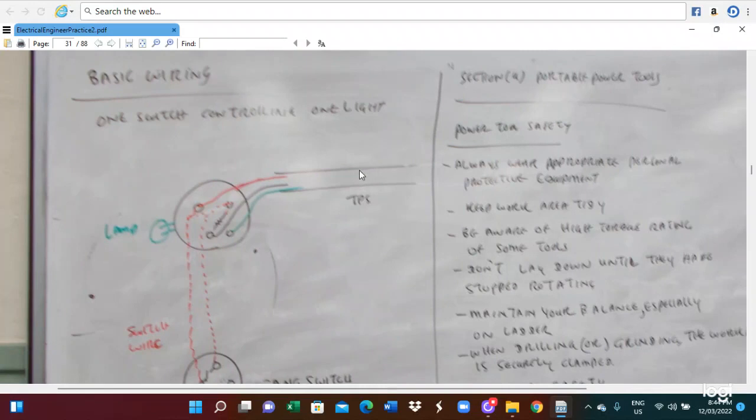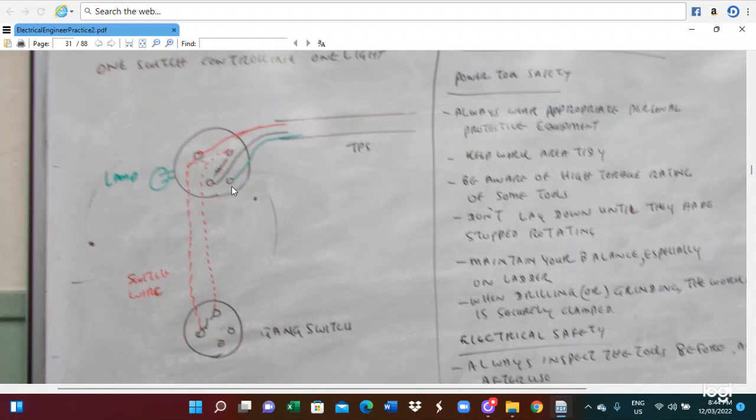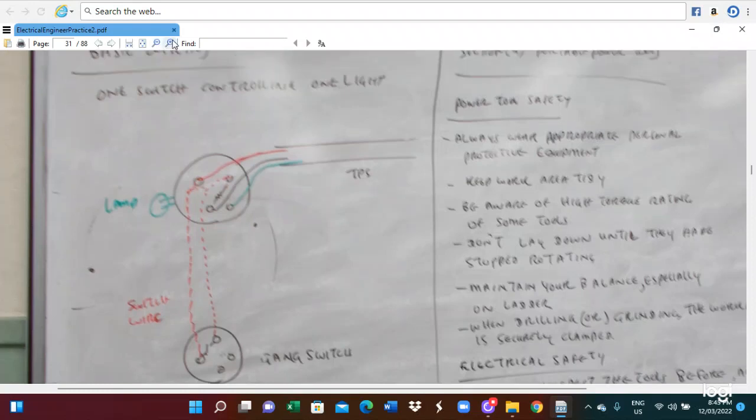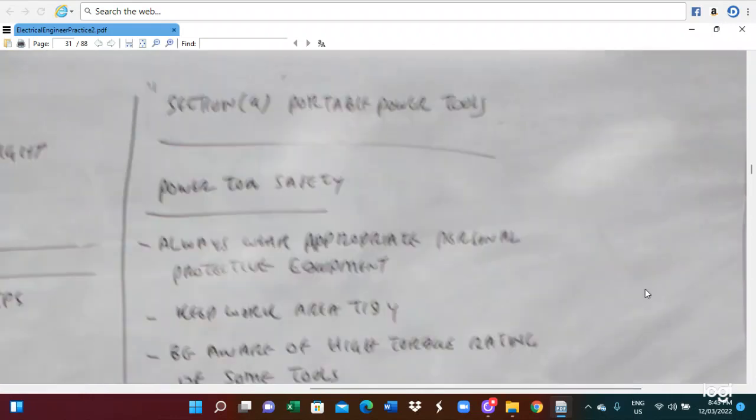Here is the electrical basic wiring system. This wiring is for the lamp, and this is for the switch. So this is TPS wire. Red is an active wire, black is a neutral wire, and green is an earth wire. So we are making the connection of the electric circuits and the lighting circuit.